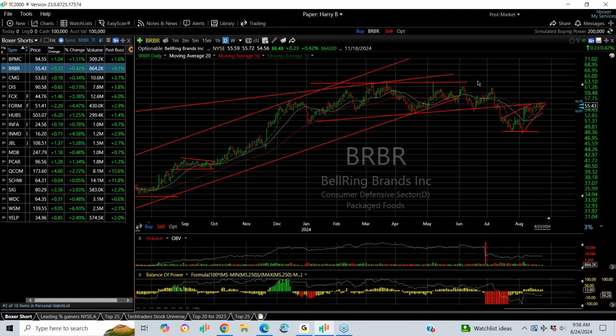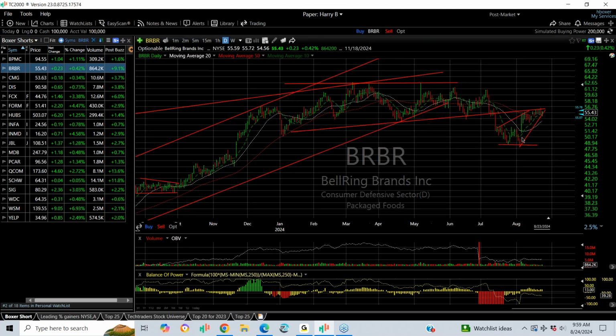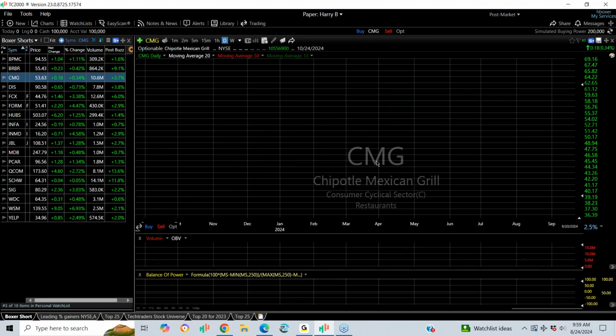BRBR, BellRing Brands, broke the head and shoulders topping pattern, and now it's gone from the rising wedge right to the neckline resistance. If it rolls over and you want to wait for it, it could drop hard into the high 40s or less.